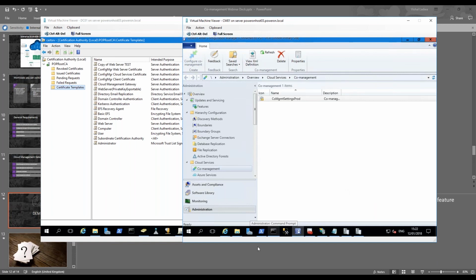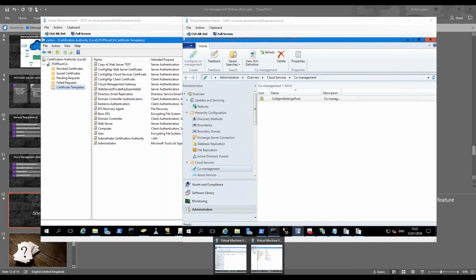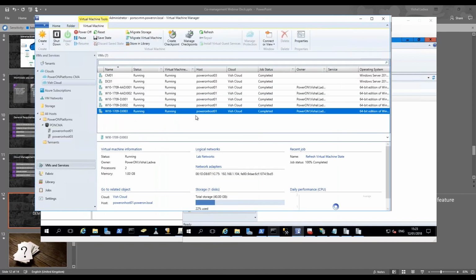Okay, so that's pretty much how you would configure that, right? Let's have a look at one of my clients and see if we can see that co-management process of it transitioning from just SCCM management into Intune management as well, into that co-management state.